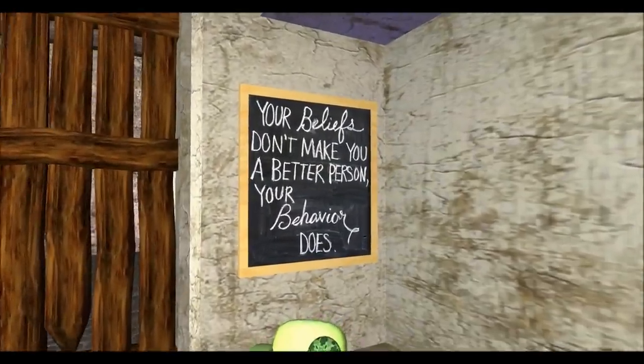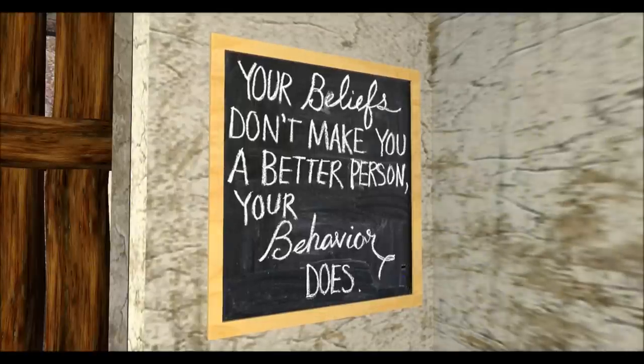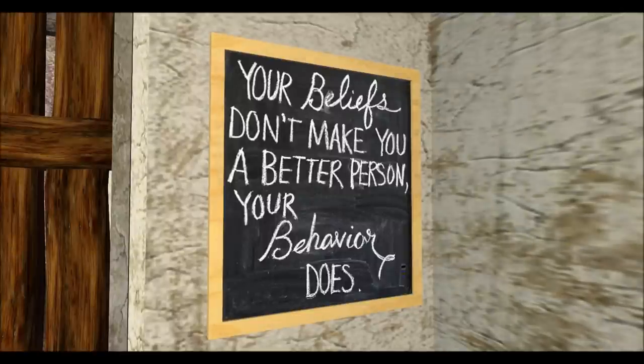What does this sign say? It says, "Your beliefs don't make you a better person, your behavior does." This sign is true. It's telling the truth. I actually love this sign a lot. I wish more people would take heed of this sign and understand that their beliefs don't make them a better person, and that it is their behavior that does.